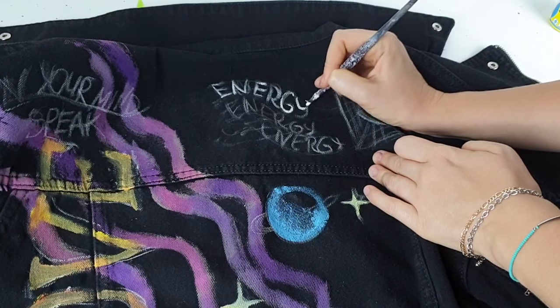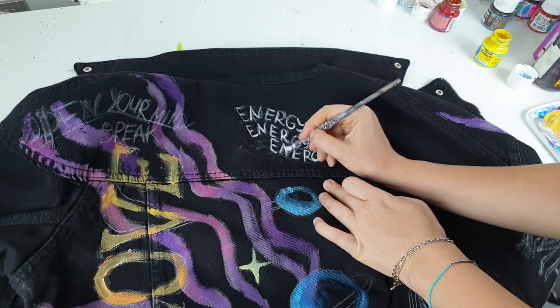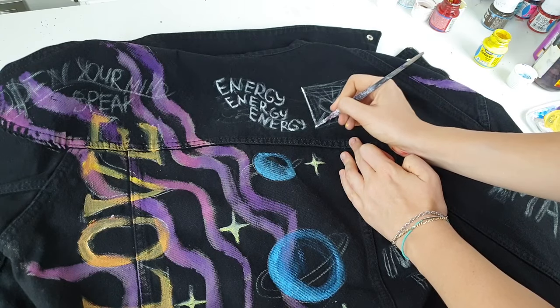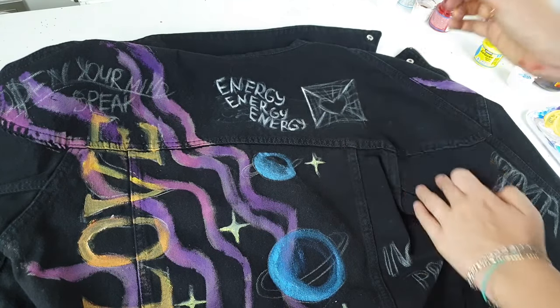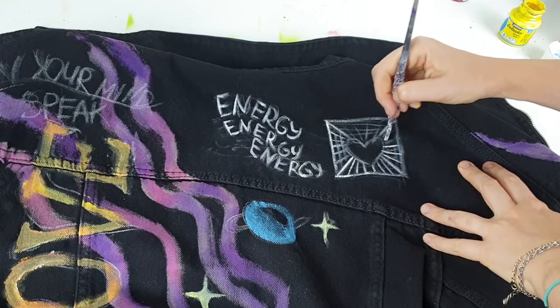For the line work and lettering, I have to use a small brush. On light fabric, it would have been easier because I could have used fabric markers, but it is a dark fabric and there are no fabric markers with such good coverage, so I have to use a small brush.